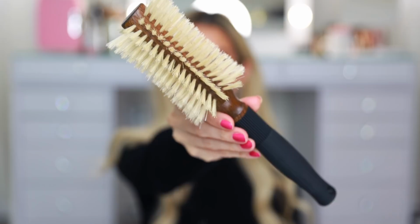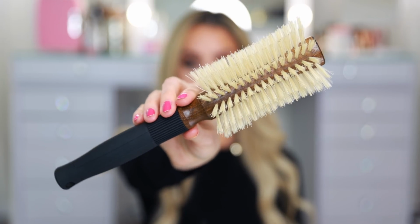I also picked out this round brush. This is a 100% natural boar bristle and wood, pre-curved blow dry hairbrush. This is the 12 row. I think they also have a 10 row. I wasn't sure which one to get, but I have been in the market for a boar's hair brush for a really long time. Ooh, this one looks amazing. I'm glad I picked out the 12 because this is a good size. I have really long hair, so I need a bigger brush.